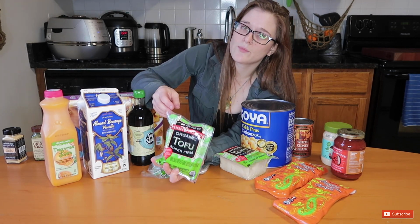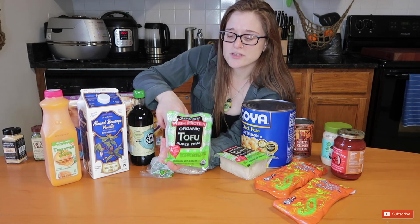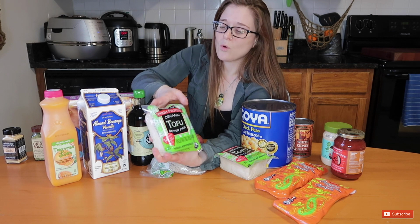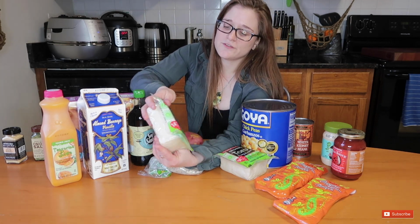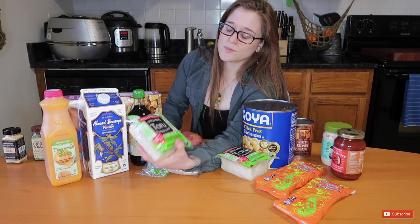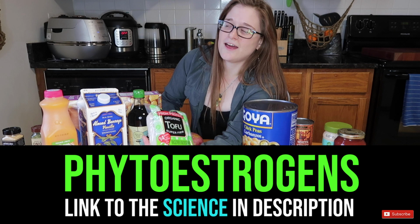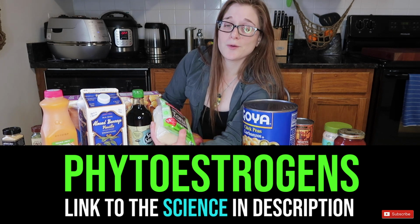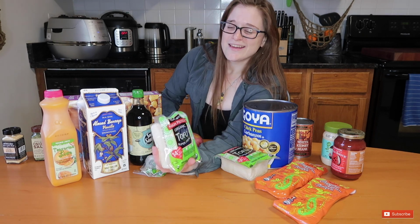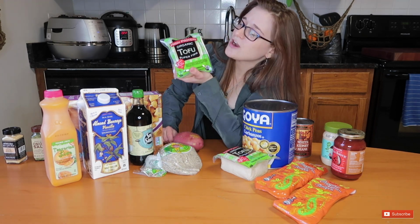You can make tofu scrambles, you can marinate tofu slices for sandwiches and things like that, or you can dice them for Buddha bowls. And I really love tofu. Don't be afraid of soy, don't be afraid of tofu. These are phytoestrogens, so they're very different than estrogens from animal products, which can damage you hormonally, and I would not ever think to eat those. They're not good for you, but this is good. This is healthy. You should try it.